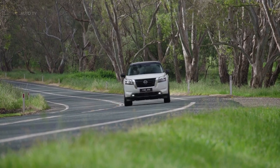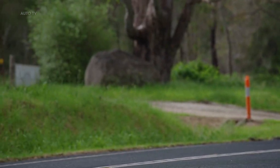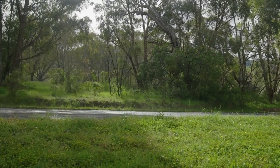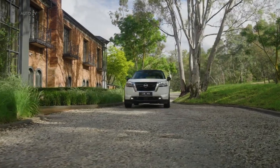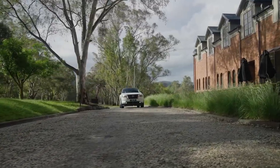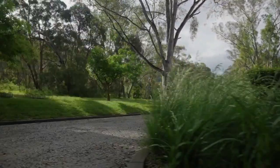The fifth generation Pathfinder is all new, with every inch of the vehicle carefully designed to convey a sense of strength and capability, including its strong front face, wide stance, flared arches and a shorter front overhang, versus the previous design. The direct injection 3.5-liter V6 with 270 horsepower is now paired with a lighter, 9-speed automatic transmission, replacing the previous Xtronic CVT.